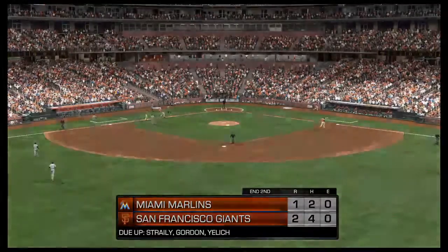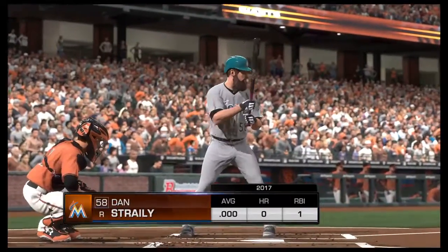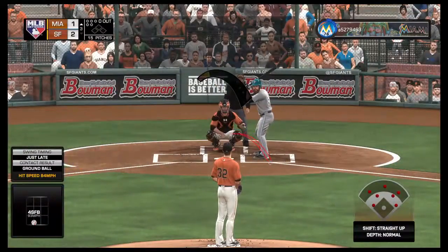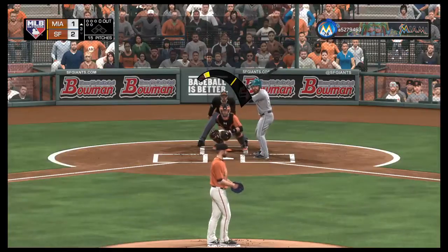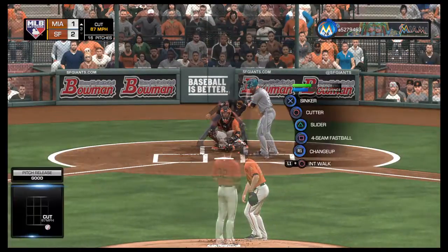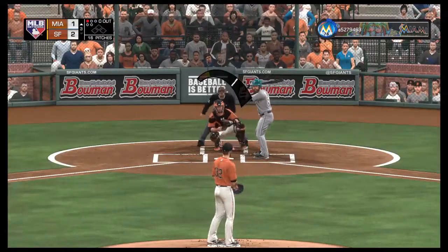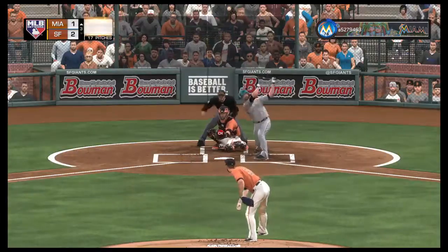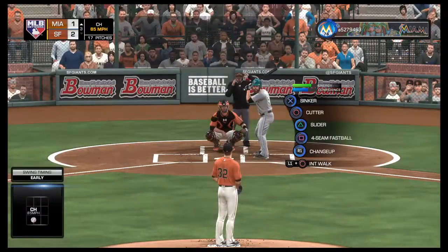Ready now, Dan Straley. Leading off for the Marlins, the number 9 hitter, catcher, due up. Dan Straley. And the first pitch of the inning here misses down and in for a ball. It's 1-0. That swung on and missed. We're even at 1-1.